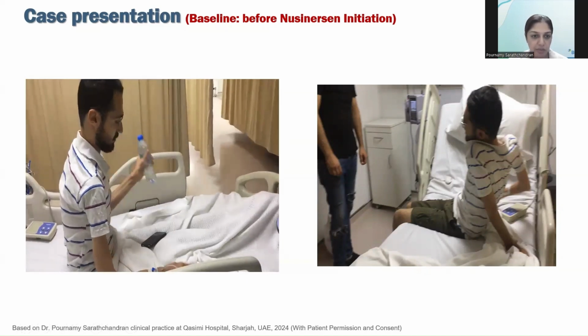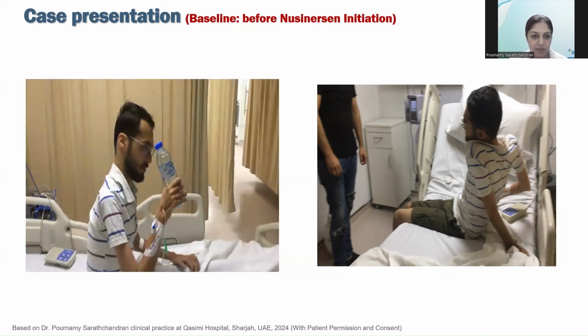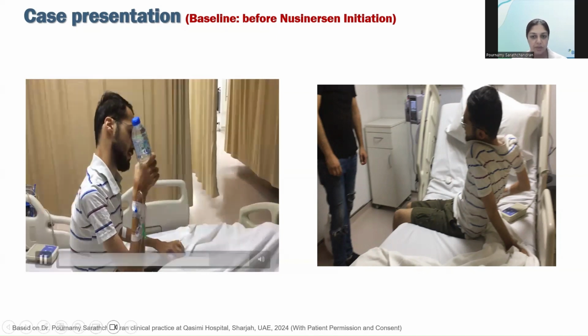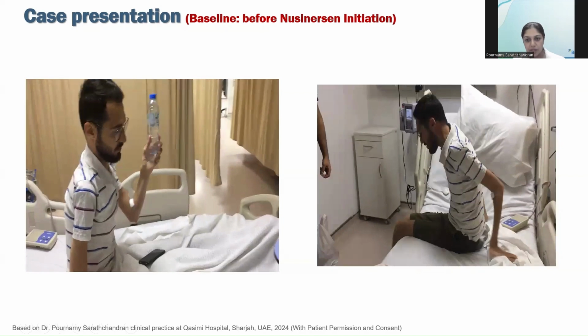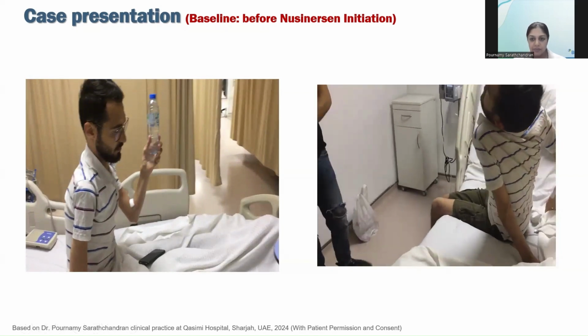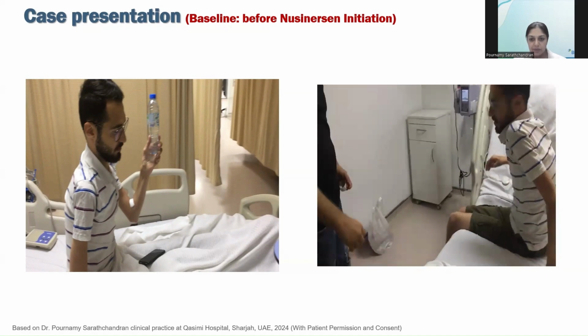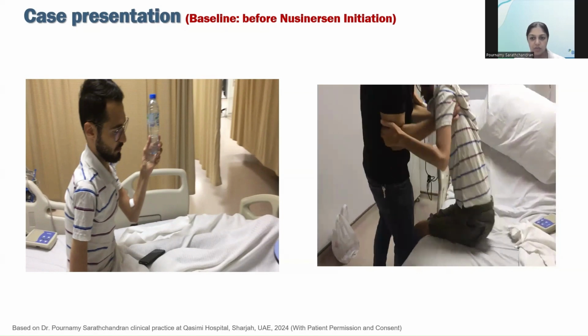Okay, with the right hand, side to side, not against gravity. The right side was slightly better. Try to lift it up. Pulling himself up. He cannot stand by himself. Someone can hold him to stand, and he needs to be pulled up.